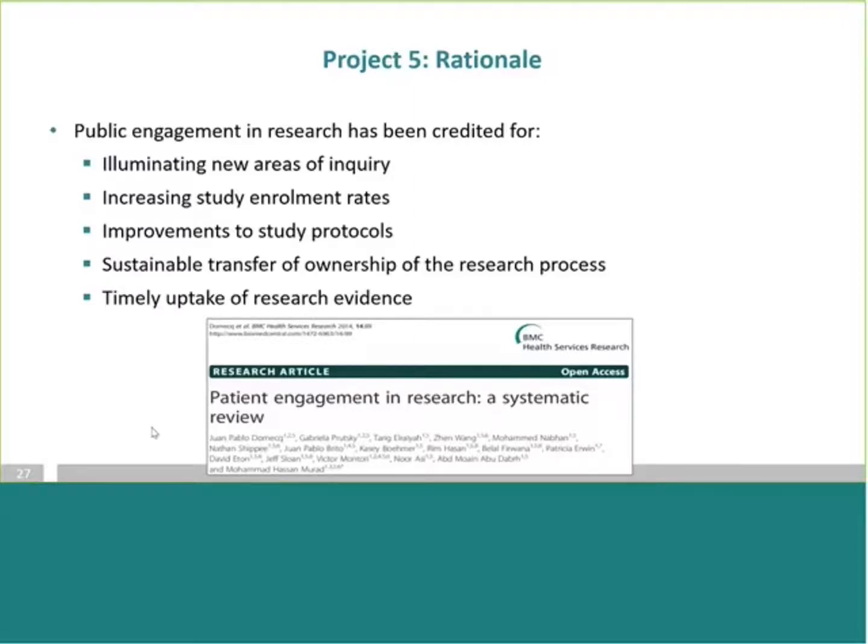Now, these are great strategies, but a limitation of them is that the ideas that are generated from these types of activities usually will reflect the perspectives of individuals who are invited and present in the process, but it may not represent those of the larger target population.